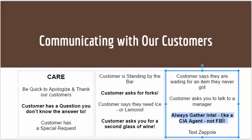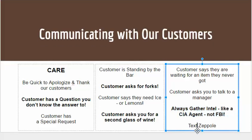An FBI agent would be asking questions in an offensive way, and a customer would feel, "Oh, well, why are you asking me this question?" And there's the tone of voice or the way you carry yourself. A CIA agent would be discreet, would be professional, would be asking questions, letting the customer talk, and gathering that intel. You are always going to hear me saying that, in different positions and different times in life.